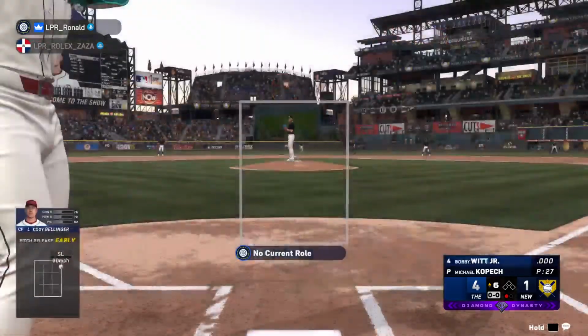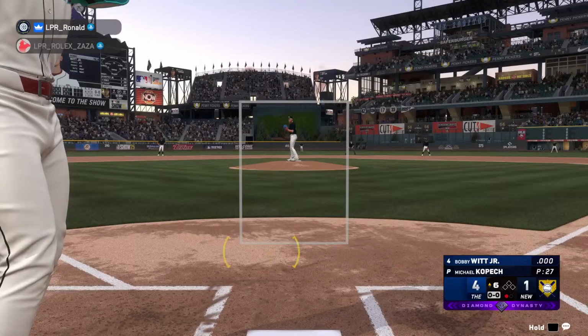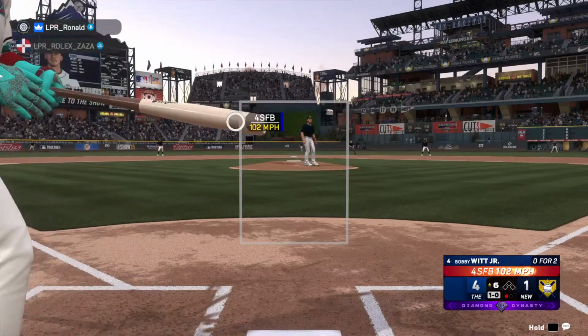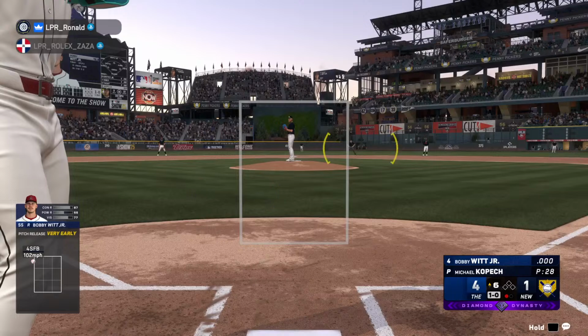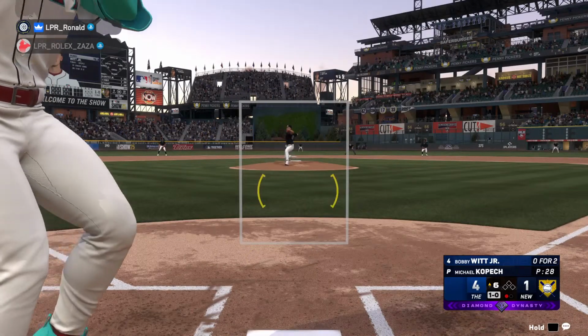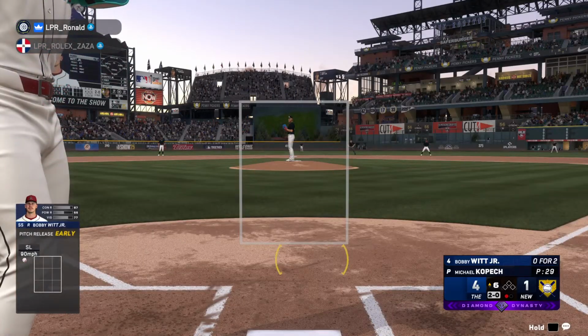That was pretty nasty. Stepping in, Bobby Witt Jr., 0 for 2 in this one. And that one is inside, ball one. Bases are empty, one away, and we're in the top half of the sixth. Next pitch misses. Ball two. 2 balls, no strikes.